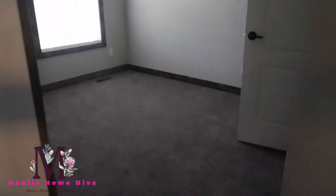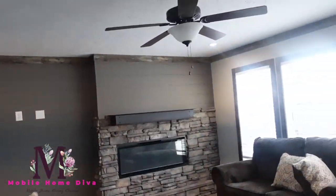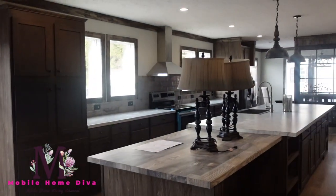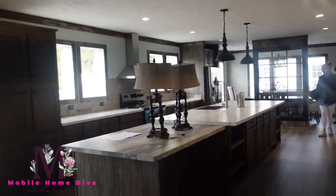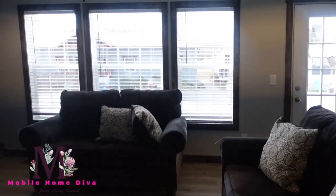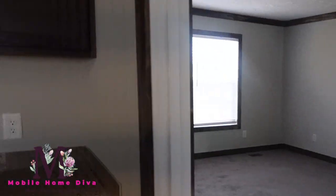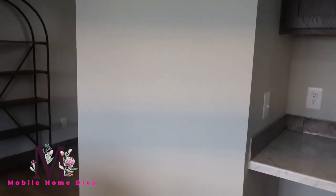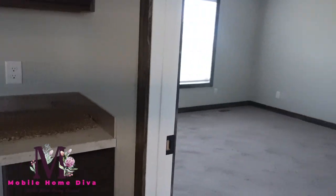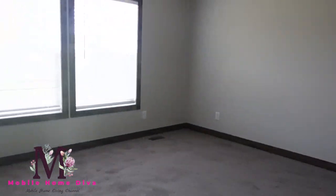All right, so you got three bedrooms and two bathrooms in this house. I'll spin around again and let you see the kitchen right there. And we'll go and check out the master bedroom, okay? So here we have the master bedroom on this side. Now again, we came in from the front door there, and to the left is the master bedroom. So this is the master bedroom.